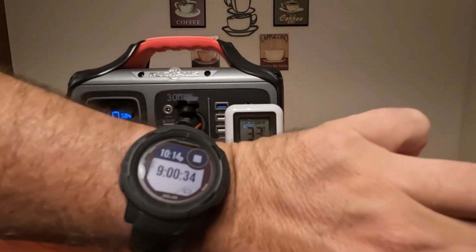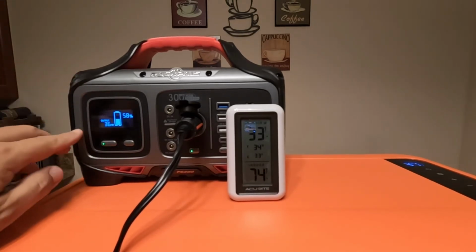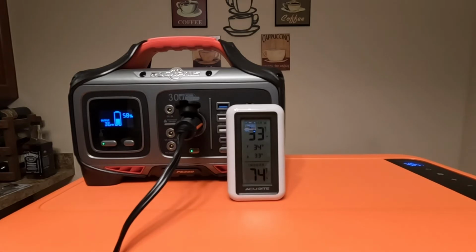Just rolled over 9 hours, and we're at 58% left on the RockPals. The compressor's on right now. It's drawing about 36, 37 watts. Fridge temperature still sitting at 33. So so far so good. I'll stay up for a few more hours and see if we can at least get it to 12, and then I'm gonna let it run all night. So hopefully in the morning it will still be running.